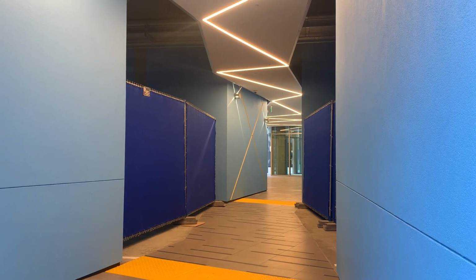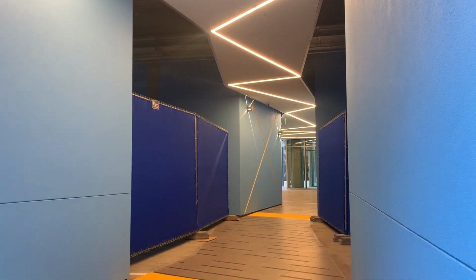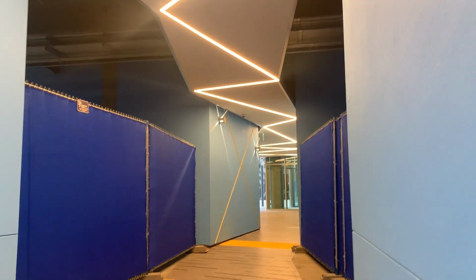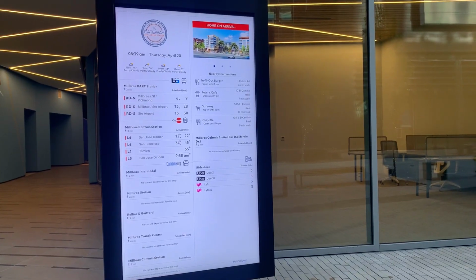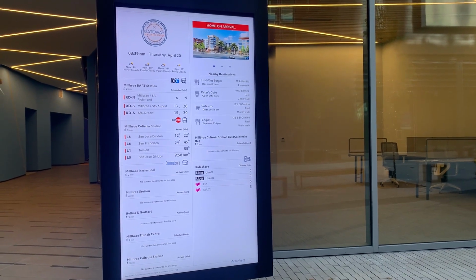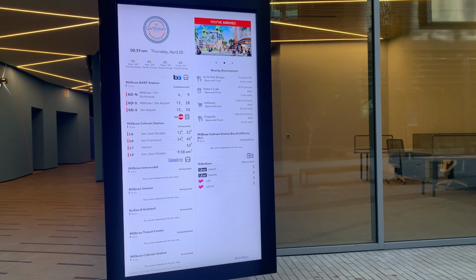Now, obviously, I'm here on the opening day, so there's still a lot of construction around. It's far from the finished article yet, as you can see here. Now, one thing I do like about this project is these screens that you can see around the plaza that tell you when the next trains are coming. As far as promoting transit usage, this is great.